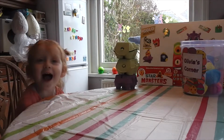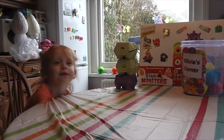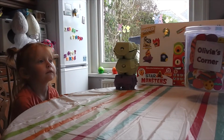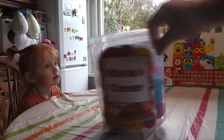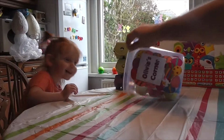Today we're going to be opening some more eggs. But today's another special one because it's still Easter. We're going to be opening a few more eggs. Now, as you can see, we've got them in the Olivia's Corner tub. There we go. And I'm going to give the bucket to Olivia and she's going to start opening some eggs. Woohoo!